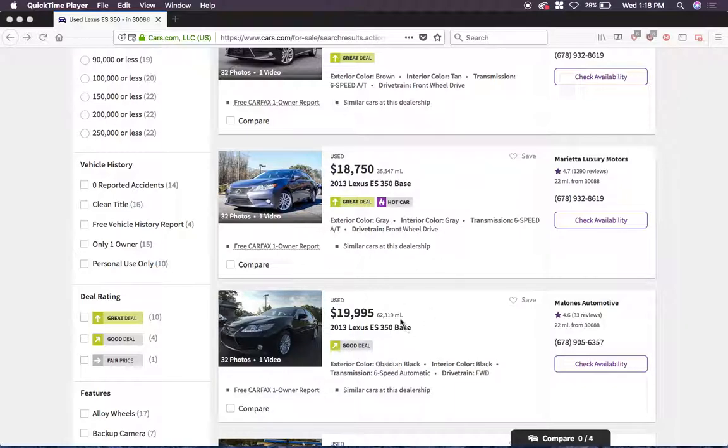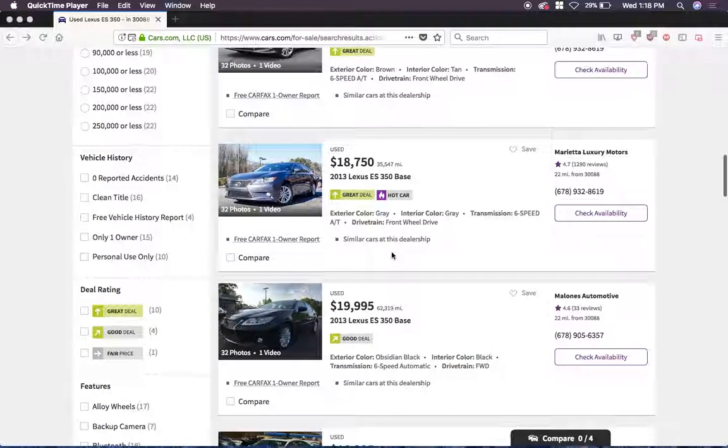If I'm shopping for an ES350, I wouldn't even entertain this. This is overpriced. I wouldn't even try to negotiate on this price to drop it down. I mean, you could if that's really the car that you wanted, and you could use this price here maybe as a baseline. But again, you want to know how long they've had this car. You don't know how they acquired it, whether they paid too much for it on trade or bought it at auction. All of those are factors, and that's why shopping for a used car and negotiating a used car is a lot more difficult than a new car. So this is a prime example.